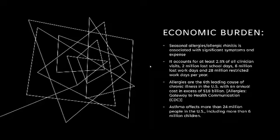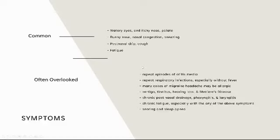Going back to symptoms, everybody knows our common ones. Those are our watery eyes, our itchy nose and palate, our runny nose, nasal congestion, sneezing. We have that postnasal drip, which is super obnoxious, and then the fatigue that goes with that. Some things that can be overlooked and not really attributed to allergies all the time are repeat cases of middle ear infections, and repeat respiratory infections, especially ones without fever. Many cases of migraine headaches can be caused by allergy exacerbations. Then more uncommon are the dizziness, the ringing in the ears, hearing loss.